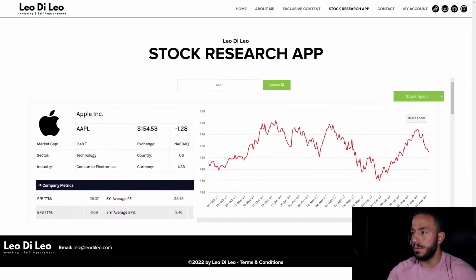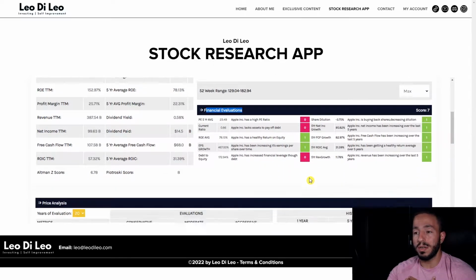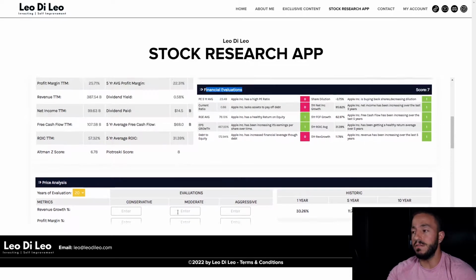So with Apple, I have this loaded in my stock research tool, and I have three different categories here. I have the company metrics category, which compares the 5-year averages to the trailing 12 months. Financial evaluations category, which takes a look at the balance sheets, their income statements and cash flow statements, and gives it a score out of 10. And finally, last but not least, our price analysis section, which we will find the intrinsic value of Apple.